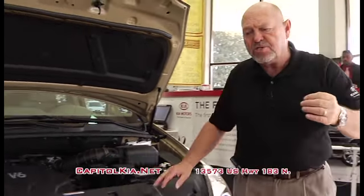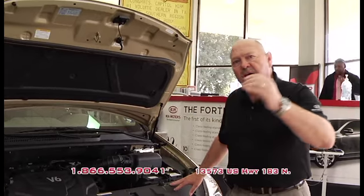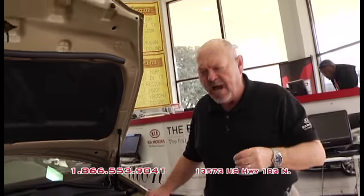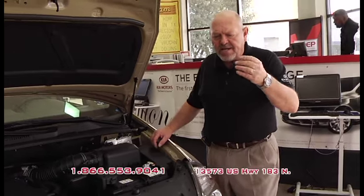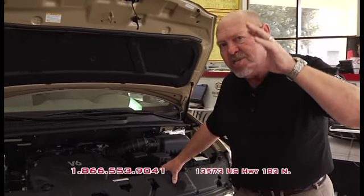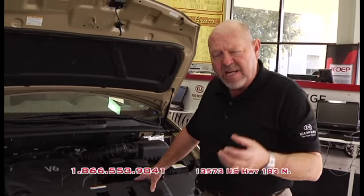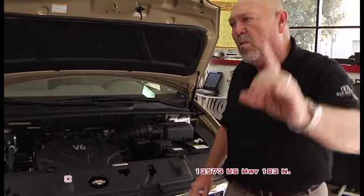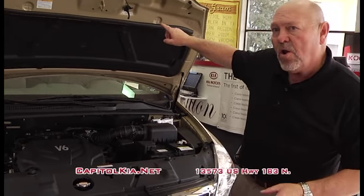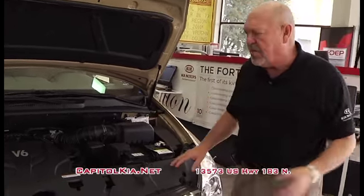This computer system uses both a high-speed and a low-speed bus line. Rather than having wires go everywhere, the information is sent like you'd send it over the internet. The high-speed and low-speed are like DSL versus dial-up on internet. What this also does is provide instant information for the people that service the vehicle. They have what is referred to as a GDT, a global diagnostic tool that they can hook up, not only here underneath the hood, but also underneath the dash and in the rear left quarter panel, so we can get instant information about this vehicle.